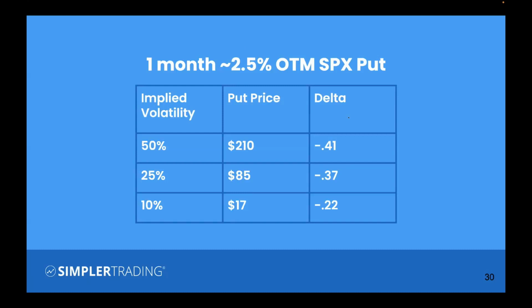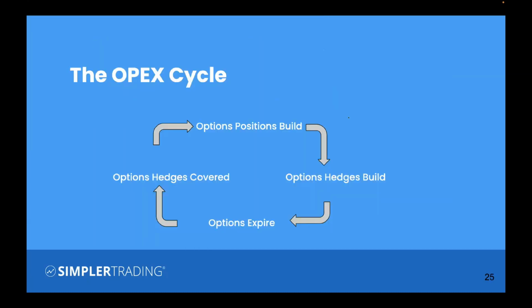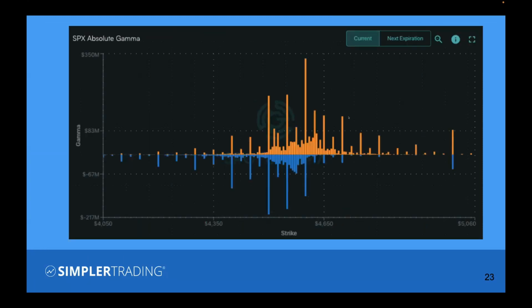So this is a lot to digest. I fully appreciate that. My goal here was to explain to you guys the underlying behavior of why options drive stock flows, why these different metrics that we're showing on our screen here matter to you on a daily basis, whether you're trading futures, stocks, options, whatever it is, why you need to pay attention.